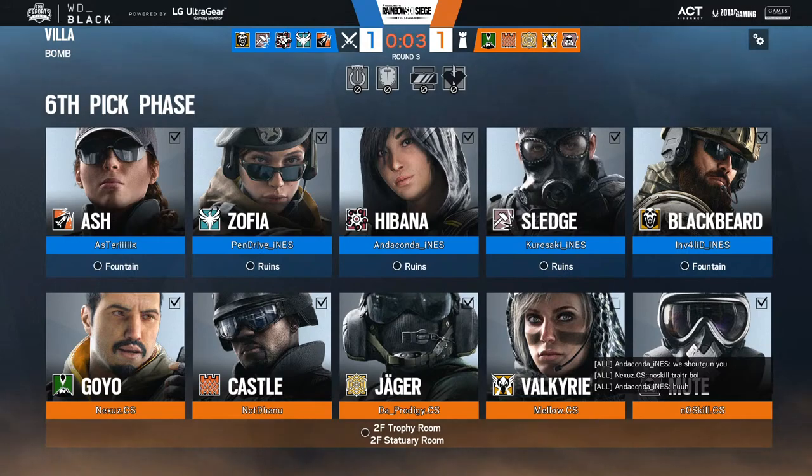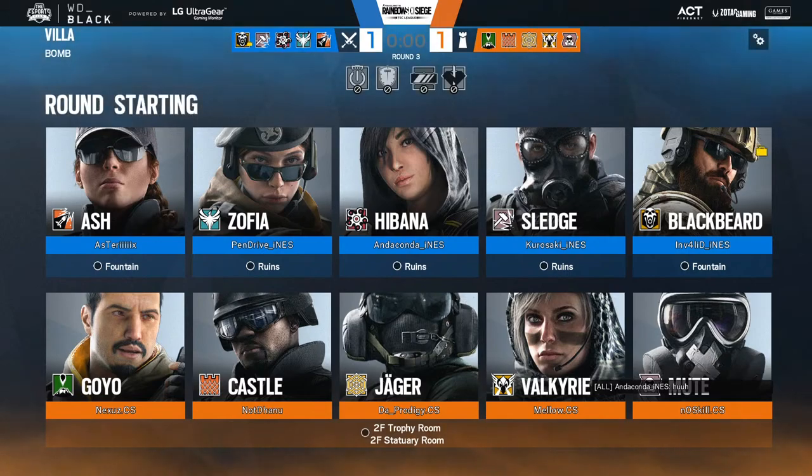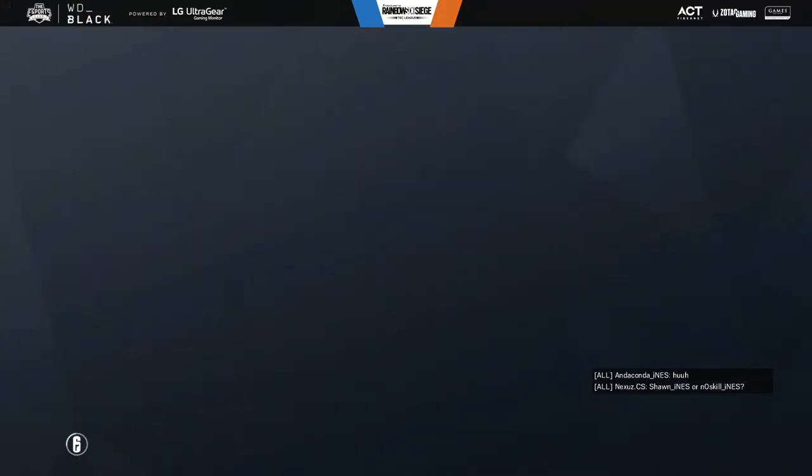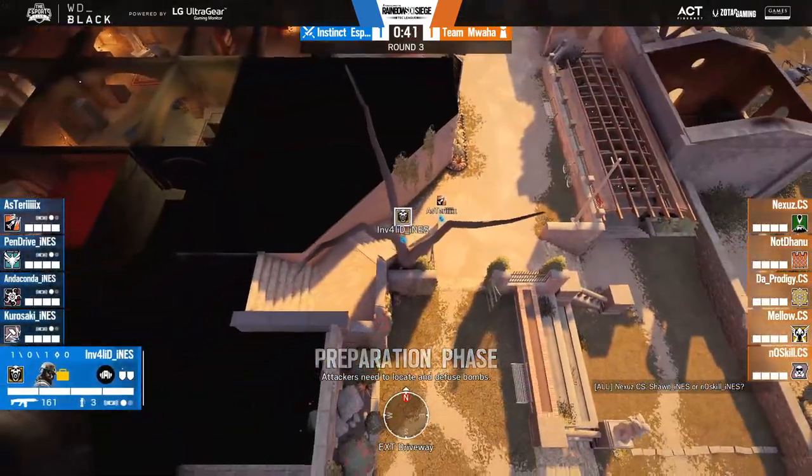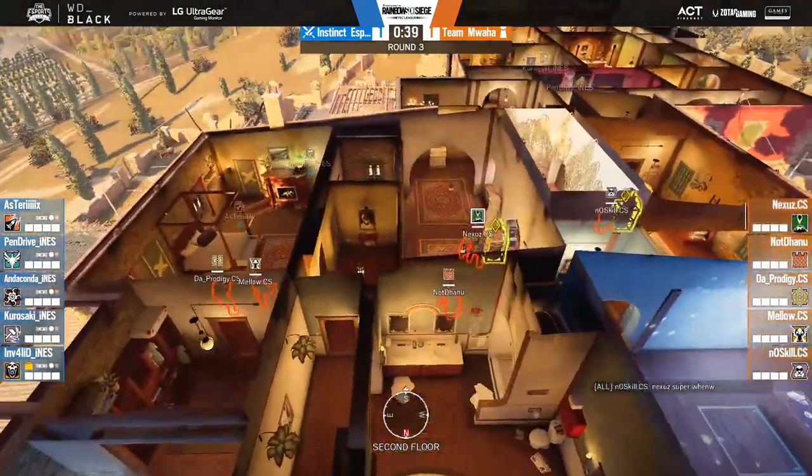But that is a question that we will get to find out over the course of this match, over the course of this night, as of course there's two other fantastic games after this one. But we'll get to that at the end of this game. As right now, it is round three, and we are headed to second floor trophy.